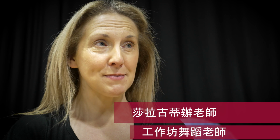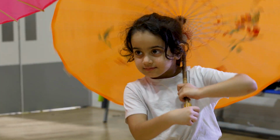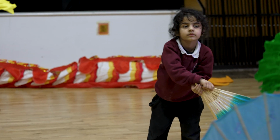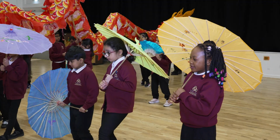We've been working in all the different age groups from year 2 down to reception, and they've all had a lovely time working with some Chinese parasols, which are beautifully decorated. We've got some fans, which are beautifully decorated as well, and then to top it all off, the icing on the cake is the Chinese dragon.